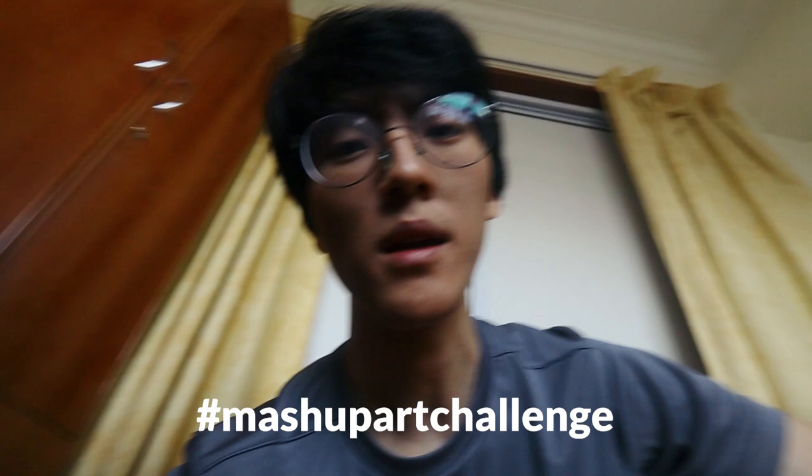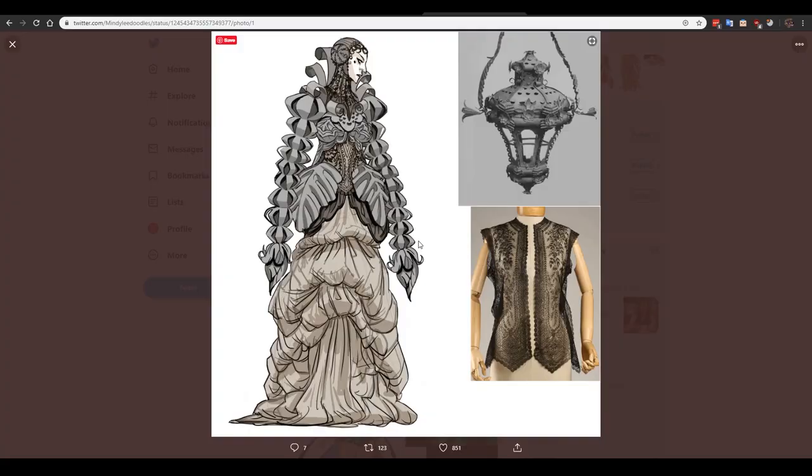Another challenge that I found is the hashtag mashup art challenge. Artist Mindy Lee came up with this challenge of taking two reference images and then combining them to create a character design. She's put up a few combos on her Twitter, so if you wanna use those and follow along, definitely go check out her Twitter page. Or you could just come up with your own two images and have some fun with that.